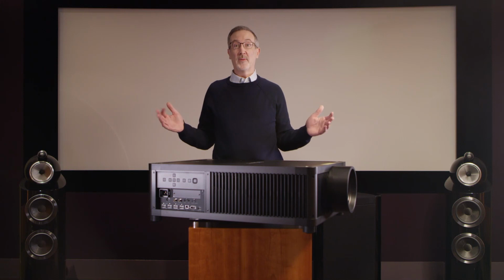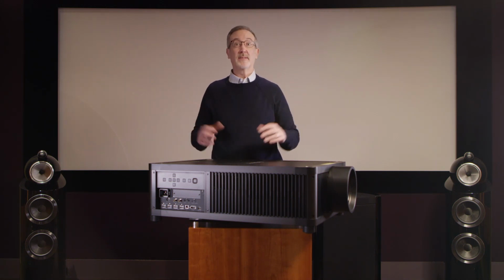Or you can have whatever size image is appropriate for your room and have a flat panel-like experience of it, but with the benefit of a little easier on the eyes reflected light versus the direct light of a flat panel. So it really opens up some really, really cool possibilities.